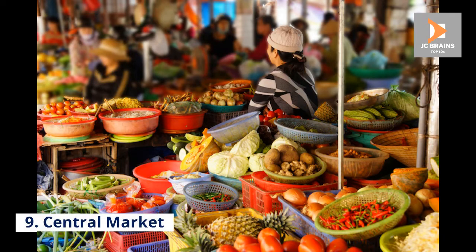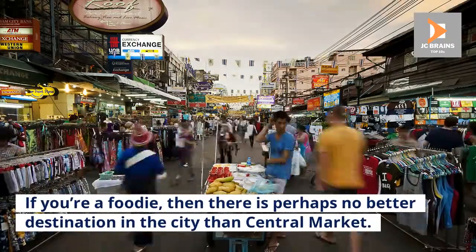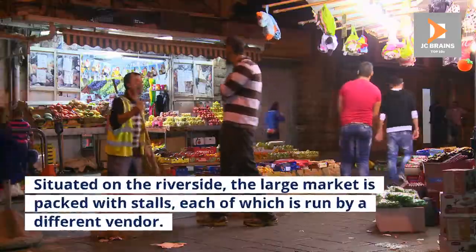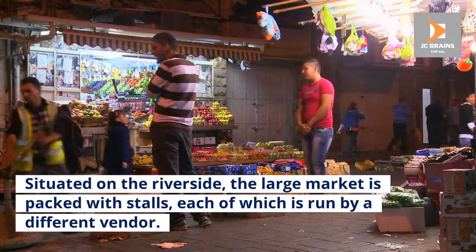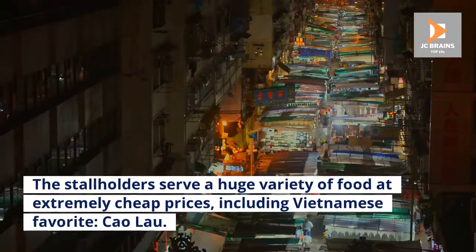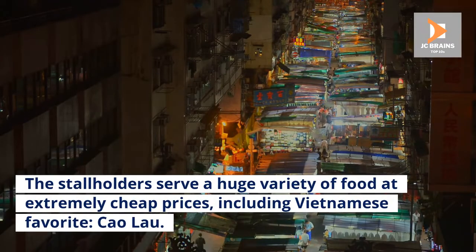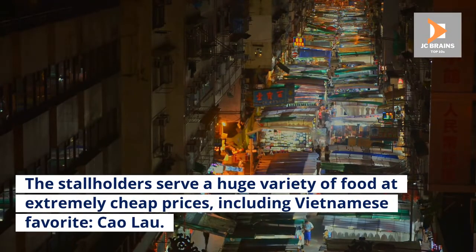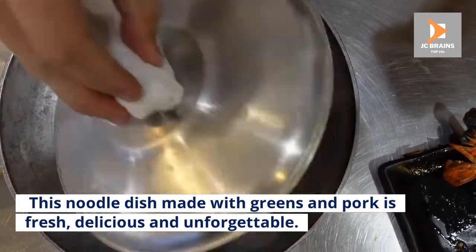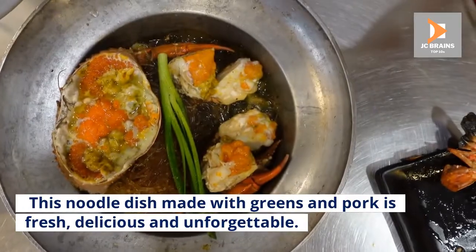9. Central Market. If you're a foodie, then there is perhaps no better destination in the city than Central Market. Situated on the riverside, the large market is packed with stalls, each of which is run by a different vendor. The stallholders serve a huge variety of food at extremely cheap prices, including Vietnamese favorite, Sao Lao. This noodle dish made with greens and pork is fresh, delicious and unforgettable.